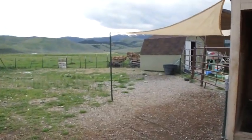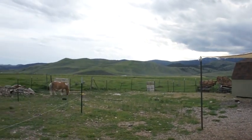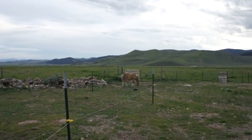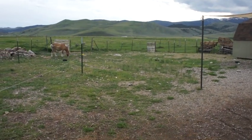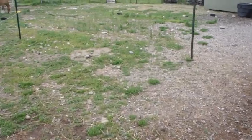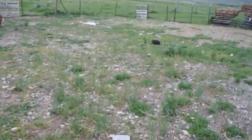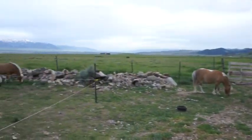And the shade cloth. So I love it. I think the ponies are going to love it. They love being together. The mares and the boys, they like being together. And I think it's going to be really nice.